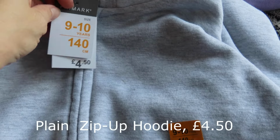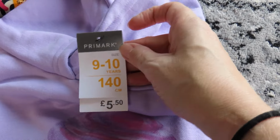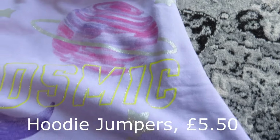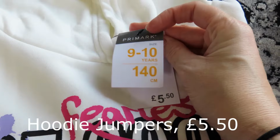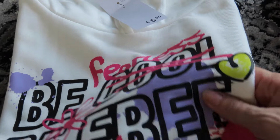Next up were a couple of hoodies that I got for Amelia, and this one is just a grey plain zip up one, and that was £4.50. And I got this pink hoodie jumper for £5.50. I thought it was really nice. It's kind of a pinky purple colour, and I thought she'd love the colour and the style of it. It's nice and baggy. And then this other one as well, with all these logos and things on, for £5.50.